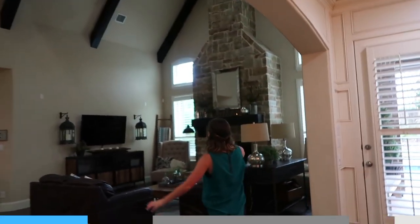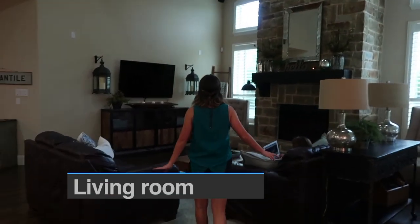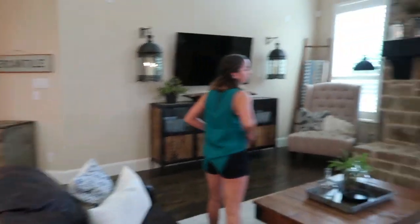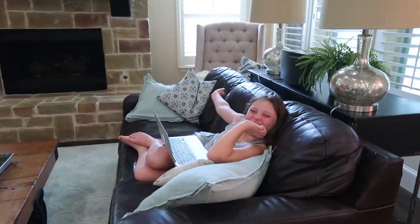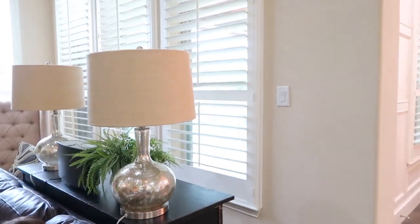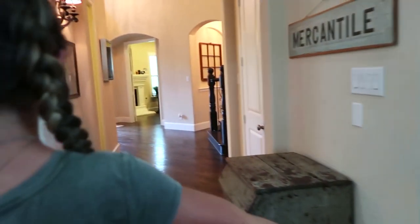And then there's the living room area, which is where we mostly watch movies and TV and stuff. Yep. And look who it is. It's Rylan on her computer, because it's raining outside. We're going to make our way.